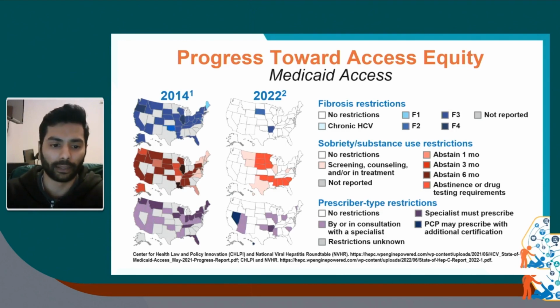And in the last graph, the purple map at the bottom, you can see that prescriber type restrictions have been lifted in many, many states. But there are still some restrictions in certain states. So depending on the states that you're working in, you may want to consider these types of barriers as you're prescribing, or the access your patients are going to have, and think through that treatment aspect.